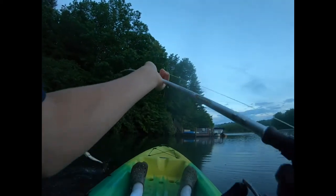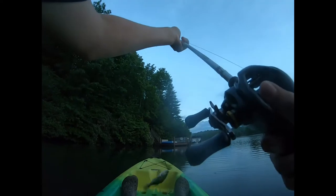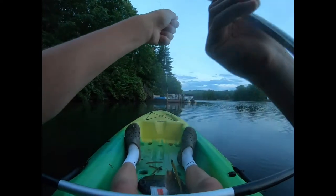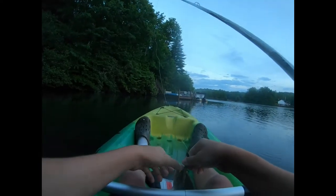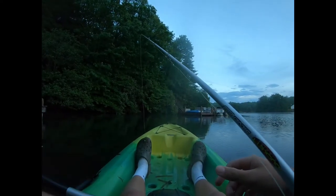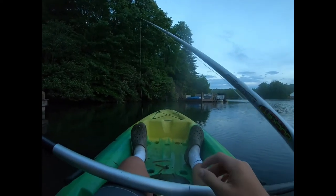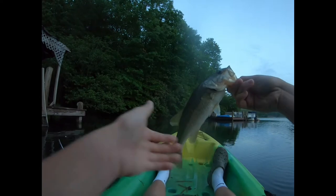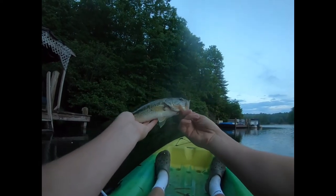Tree. Cool-wee. Little feisty sucker. Sweet. Cool, Leo hooked him in his eye. How in the heck does that work? Stop slapping me in my nuts. Thank you. Pretty little sucker. And I think that's gonna wrap up this bass fishing trip.